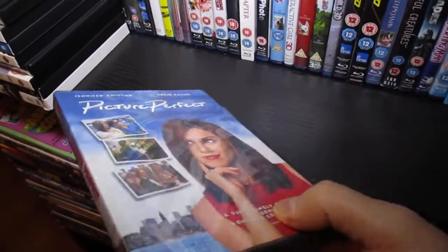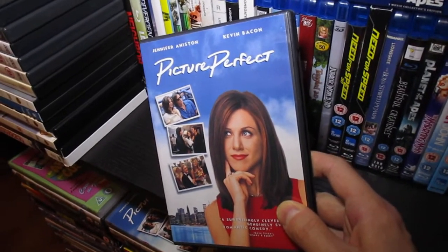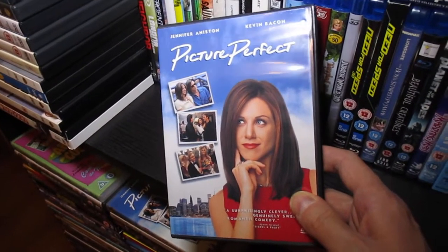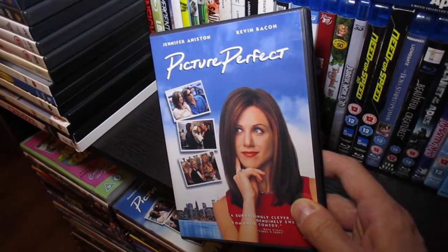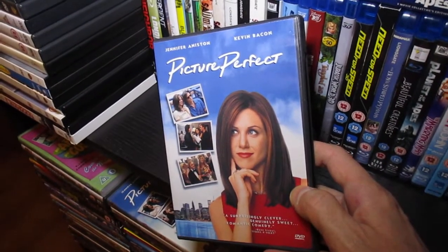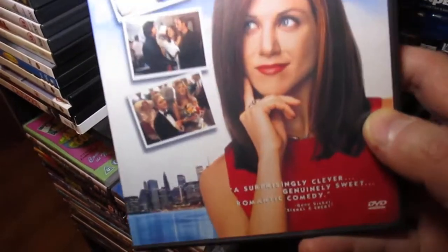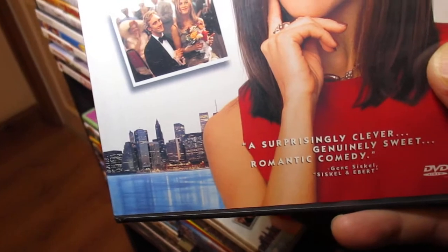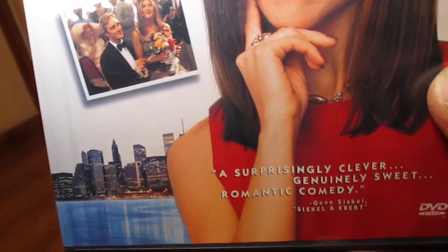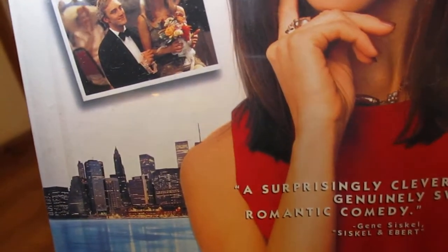And tonight we start off with this one, which is a Jennifer Aniston movie called Picture Perfect. Now this was made in 1997, I believe, and this is the USA DVD version, Region 1, which features on the cover, if you can just see over Jennifer Aniston's right shoulder there, you can just see part of the World Trade Center sticking out.